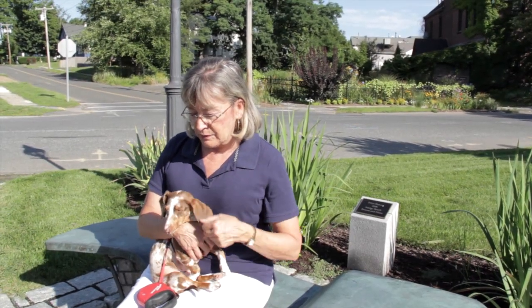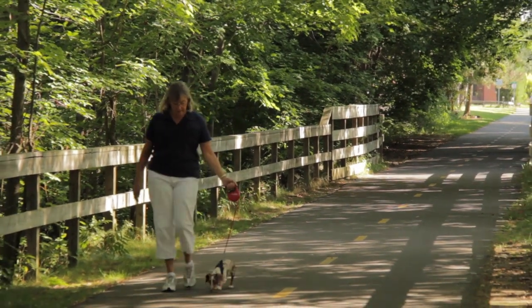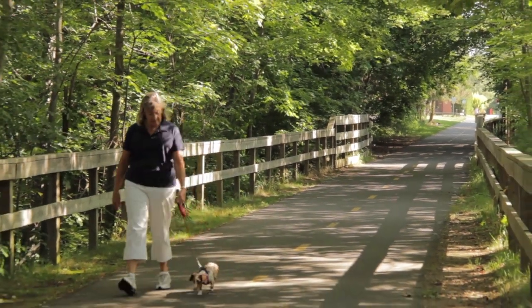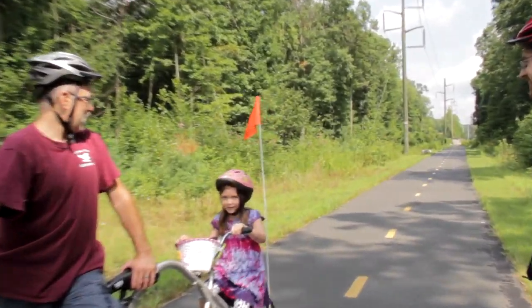I rescued dachshunds, and this little one was my most recent rescue, and she's learning to walk on a lead, and this is a perfect safe place for her to be. And it's such a very, very pretty way of being not only in the town of Easthampton, but also in wooded sections, so that it makes you feel more connected with nature. It gives me good exercise, and I get to ride my bike.